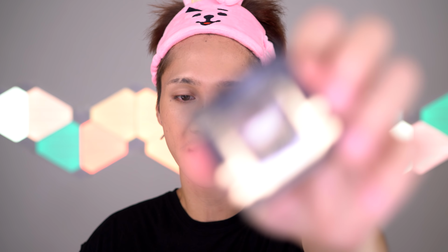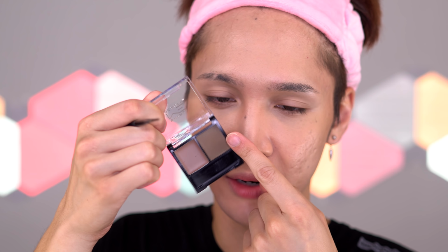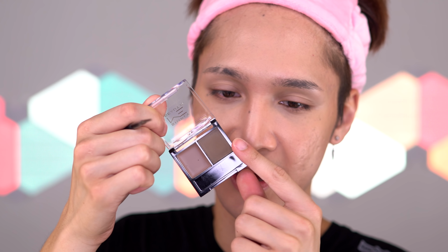Alright, so now for brows, I've got the brow powder and wax in the shade Light. It comes with a little brush in the compartment. I'm surprised they didn't put in a little spoolie, because there's enough space in there for one, but it's just a really cheap, plastic bristled brush. On the left side, this is in Light, it's kind of a greenish brown, really ashy, so it's great for brows, I think. And then there's a little wax in there.